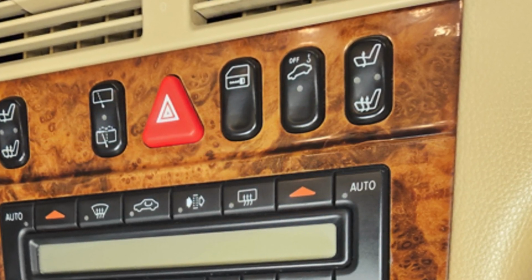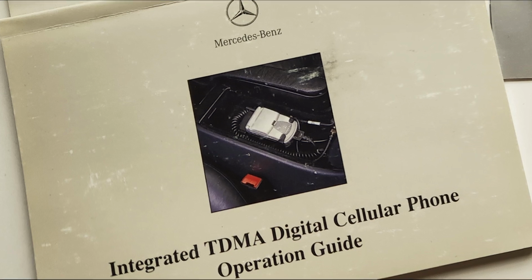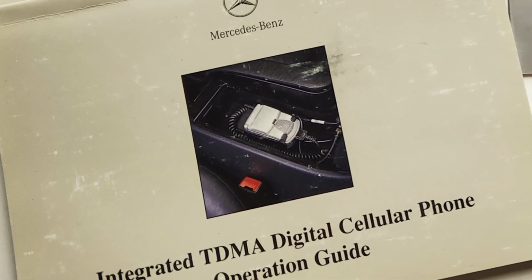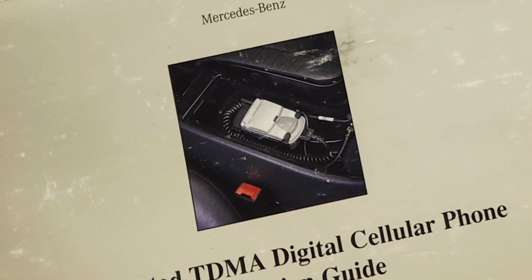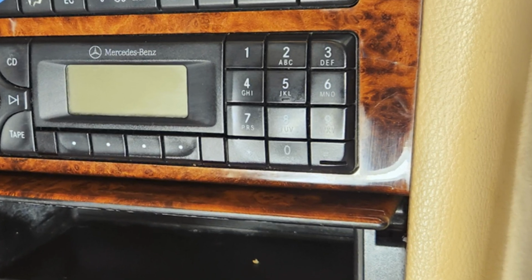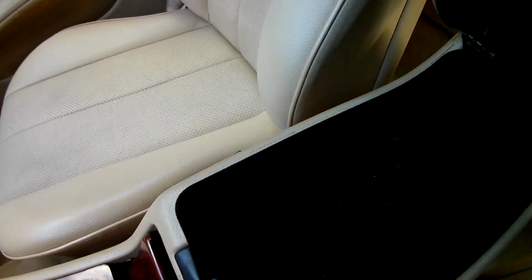This car originally came with a phone that was built into the center console as well. You'd lift the center console lid, and there was a Mercedes-Benz branded cellular telephone, and it was kind of a big deal to talk on the phone while you're in the car back in 2000. And there was even the dial pad on the center radio screen, but this car no longer has one.